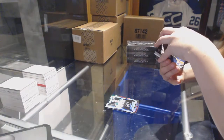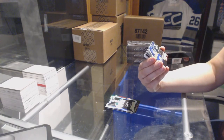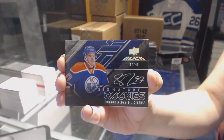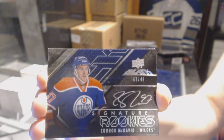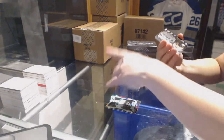Well, that was quick. We've got a number to 49 signature rookies for the Edmonton Oilers, Connor McDavid. There you go, State of Smash. Signature rookies numbered to 49, Connor McDavid. That will do. And if you want to get that graded, State, let me know.